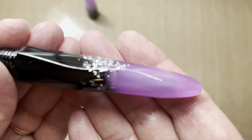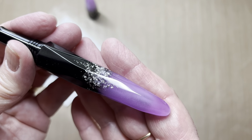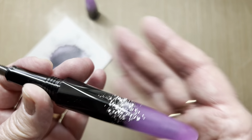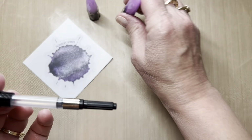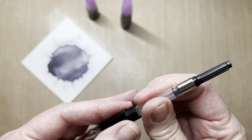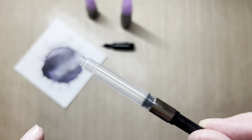Look at all that gorgeous glitter. Of course, to me, in person, I can really see the 3D. It's much more gorgeous than it is on camera, and I apologize for that because I'm enjoying it more than you are right now. So we'll look inside that plastic, and that is a generous converter there. I'm used to my Pilot Vanishing Point and my Kaweco converters, which are so tiny in their capacity. So I'm appreciating this one.